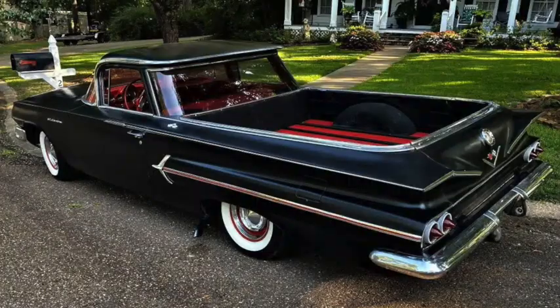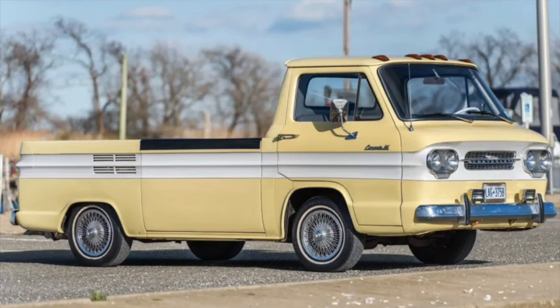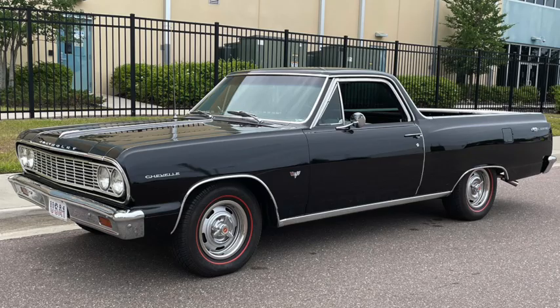It was still 211 inches long on a 119-inch wheelbase, with the shape of the cab and the fins restricting the bed length to 6 feet. And it was effectively replaced by the Corvair-based Greenbrier pickup for 1961. But it would be back again for 1964, this time as the Chevrolet El Camino, making it only 198 inches long on a 115-inch wheelbase.